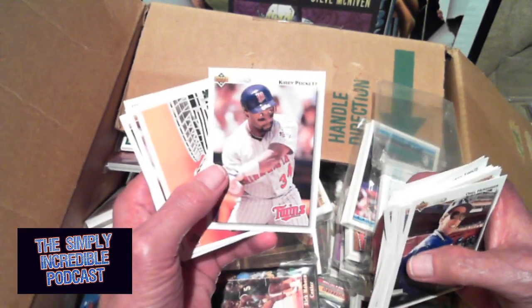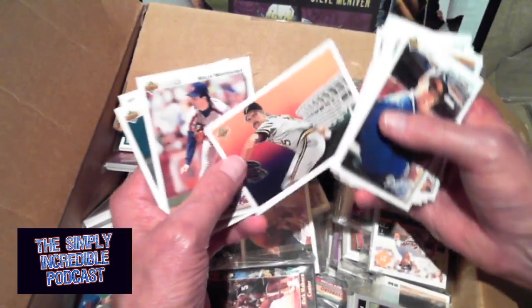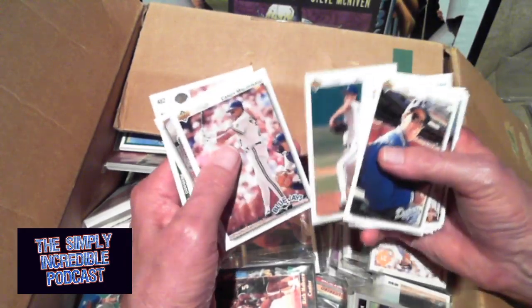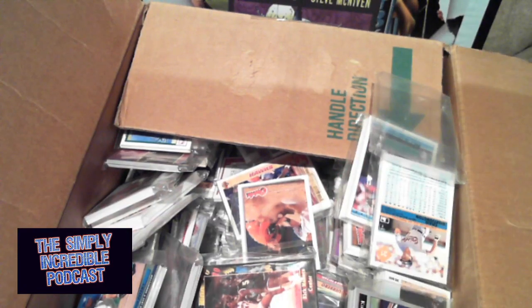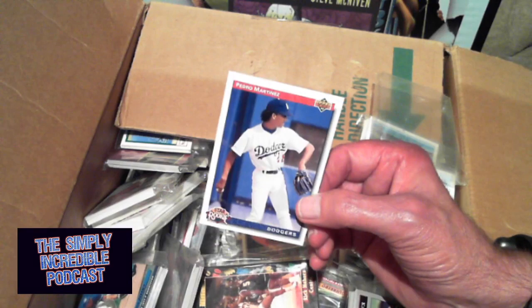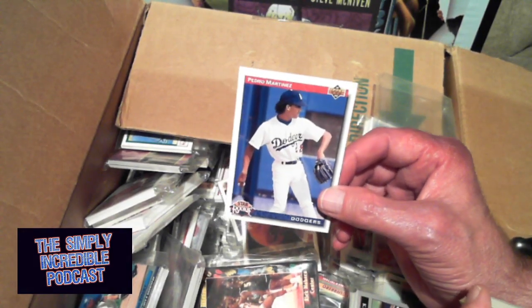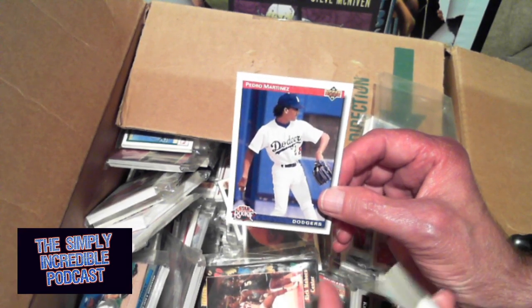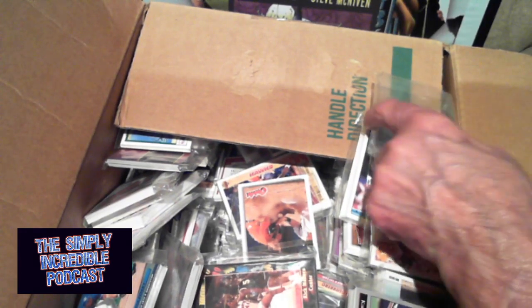Hey, it's Kirby Puckett. There you go. Doug Drabek. Wally Whitehurst. And some more commons. How about that? There you go. That's a good find. Might not be worth much, but look how skinny he was back in the day when he first came up. Remember him and his brother, Ramon Martinez. They came up together in the Dodgers organization.